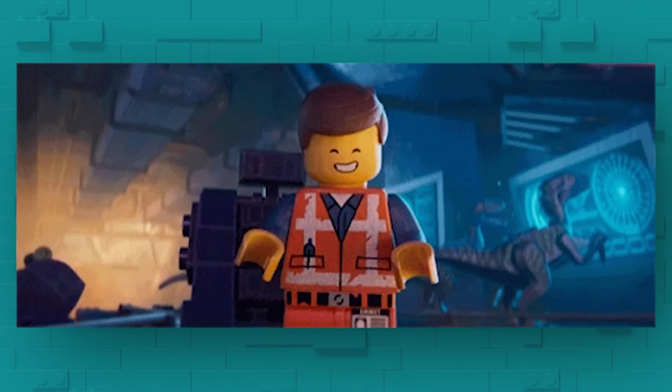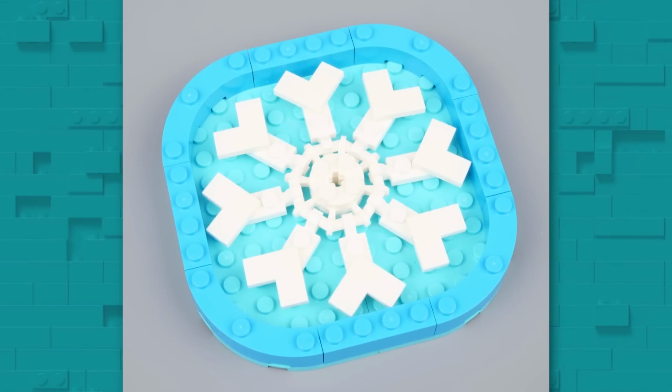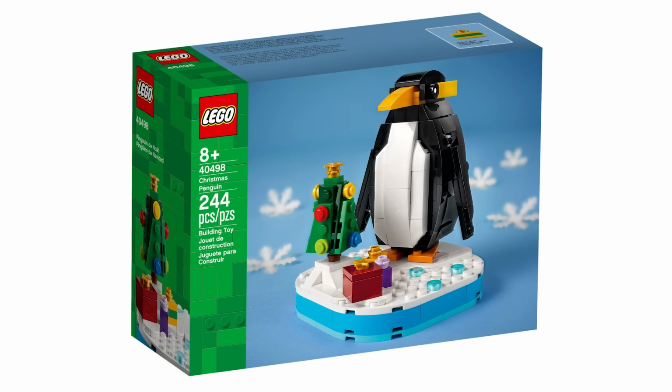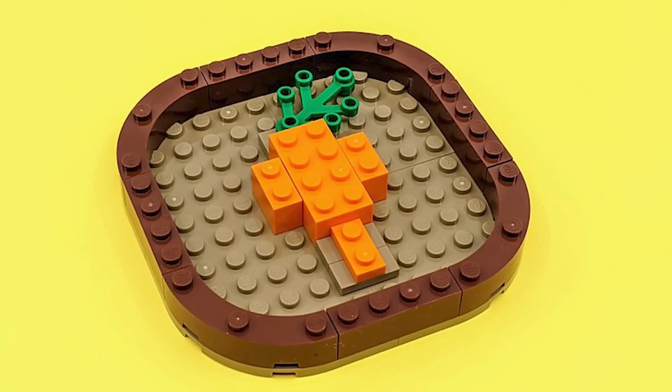Other sets' Easter eggs in the line include this bat from the Halloween owl, the snowflake under the Christmas penguin, and of course the literal Easter egg under the Easter bunny. Oh wait, it's a carrot? Well, I guess that works too.